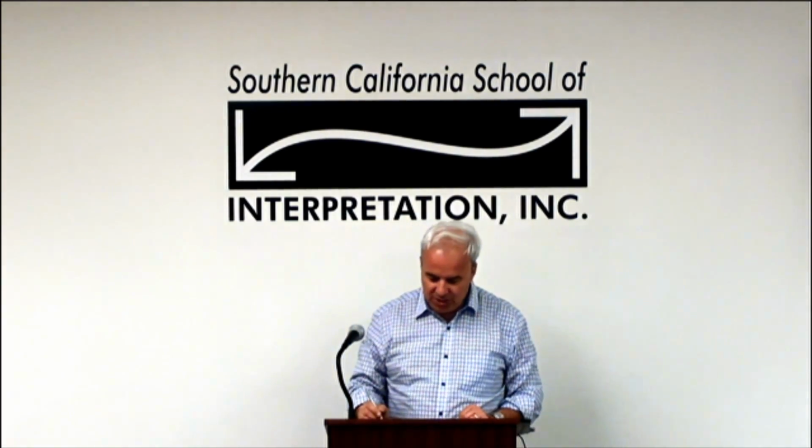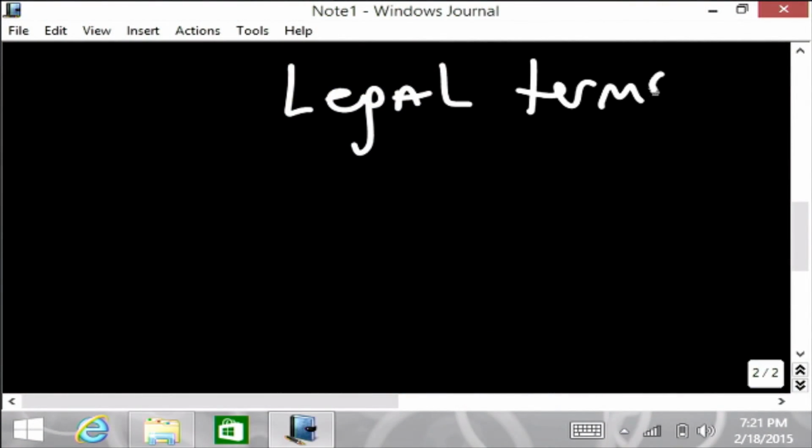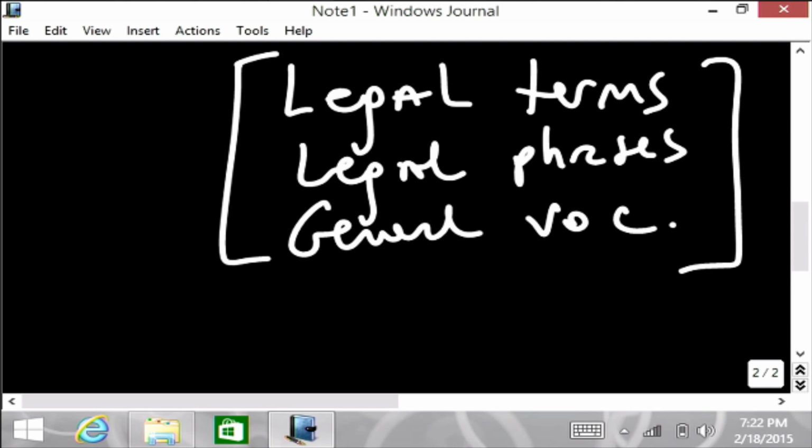But what we do know is that in simultaneous, here is the key thing. Legal terms, legal phrases, and, trust me, general vocabulary. Now it depends on the exam. These are the main ones.